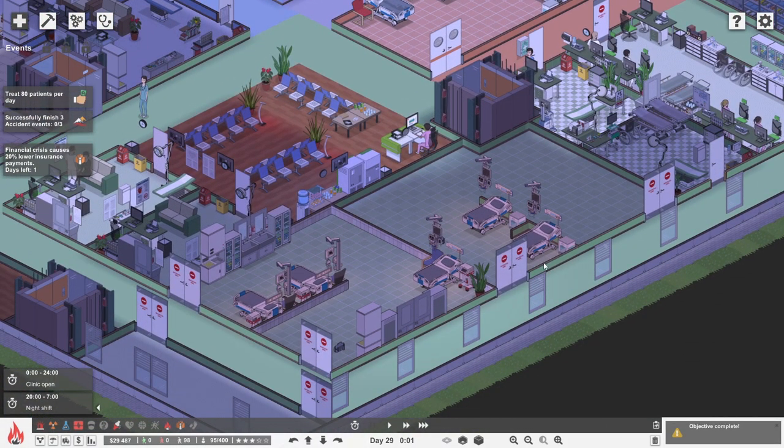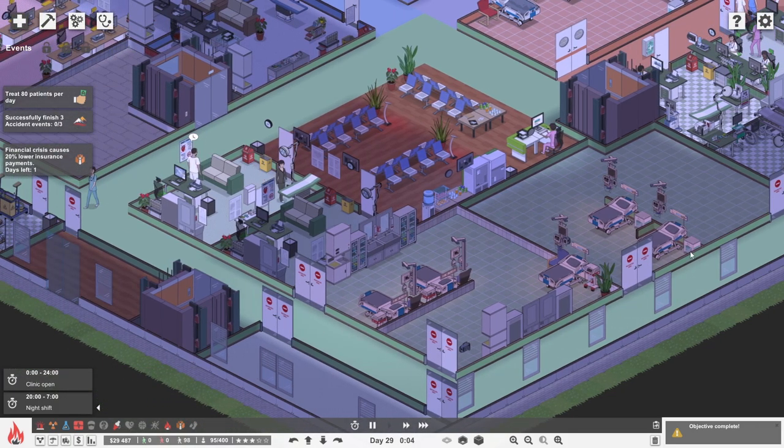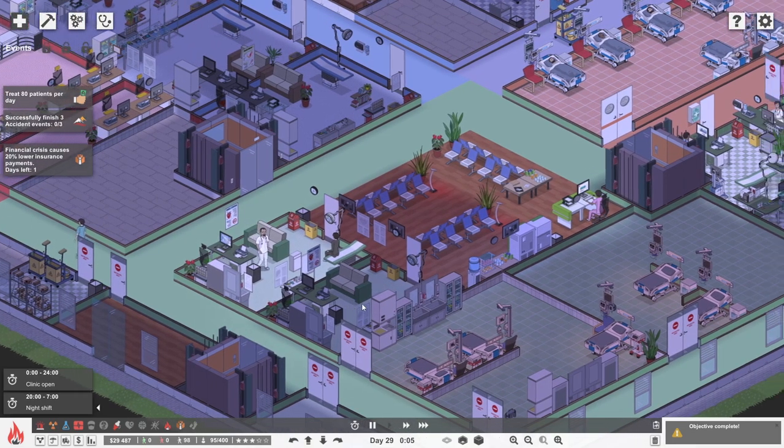I mean, it's a bit minimal right now, particularly the high dependency unit. We might need some more beds in there at some point, but it's sort of okay for now. It's all valid and up and running. So let's move time on, because so far in this entire video, no time has passed by. We've just been doing all of this kind of massive building project. So there we go. Hopefully time can tick on.